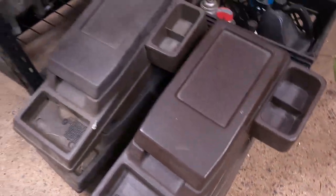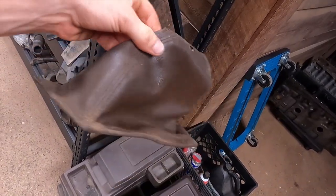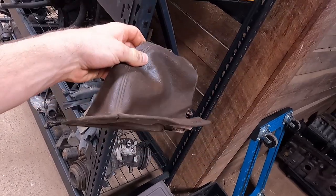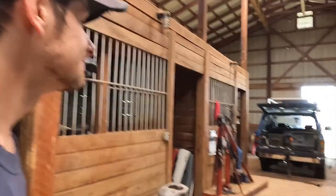We're gonna get it a little cleaned up. We also need a brake boot for the emergency brake. We got one right here. It is not absolutely perfect, but it will work for our purposes. So let's get these two items all cleaned up and back in the truck.